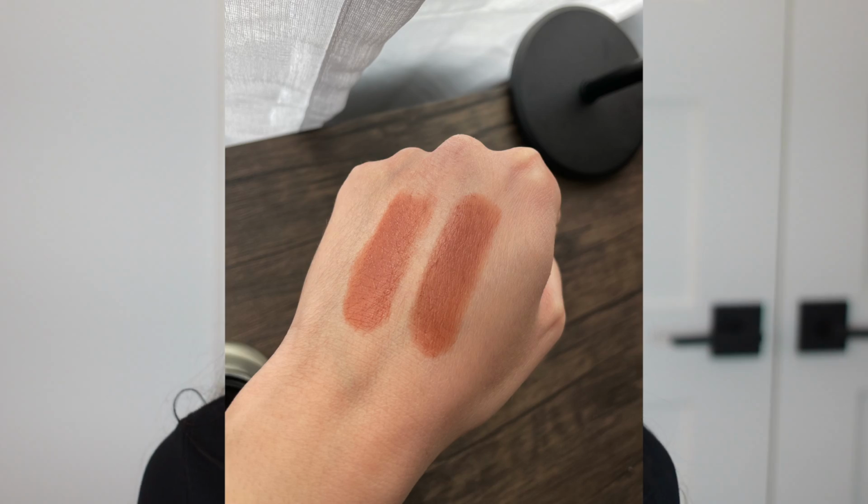So I might try to take a picture of the swatches in natural lighting, but I feel like it's partially the formula that is making it look a little bit different because, like I said, the Merit is a little bit more of a sheer formula, but I'm telling you guys, they're so similar.